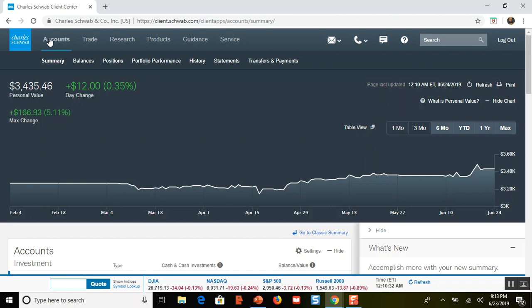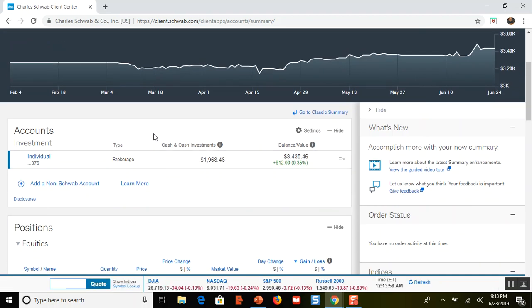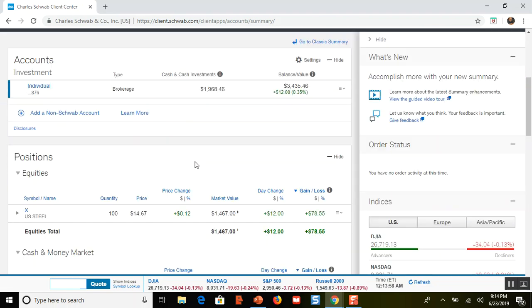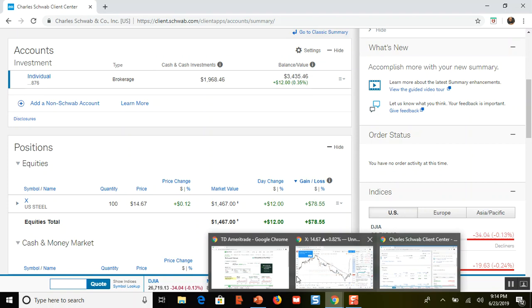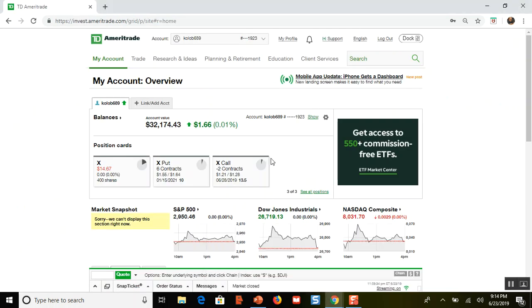See, now that I own the extra 100 shares in my Schwab, which is a regular individual account, right? Individual account. Now as steel goes down, I still don't want steel to go down, but if it does, at least my losses will not come from my Roth. My losses will come from my individual account, and I'm okay with that. And then my plan, as I wrap up this video, I have a very simple plan, okay?